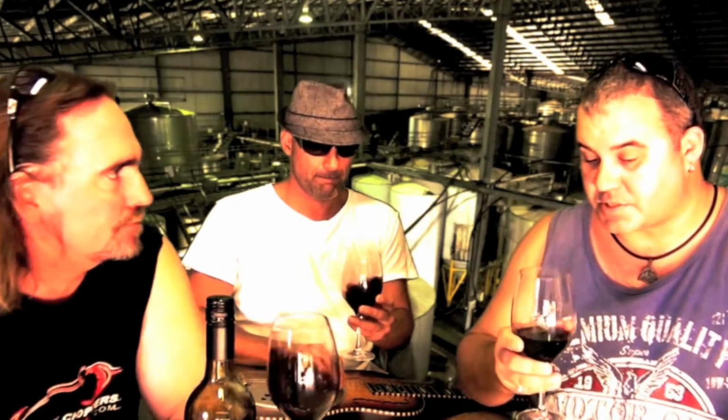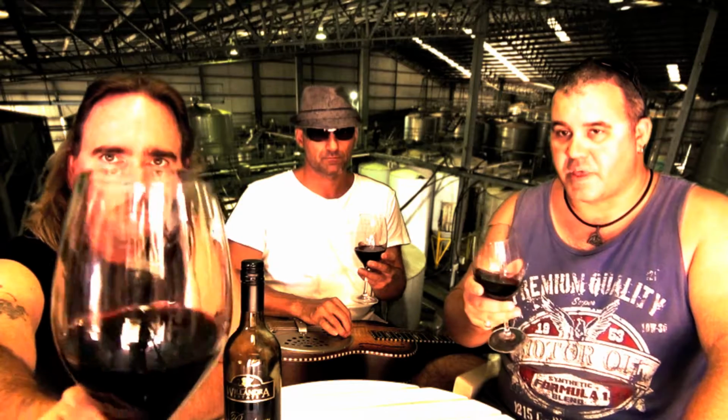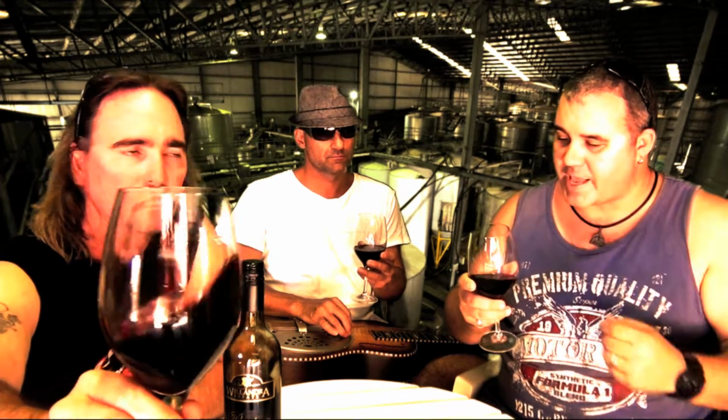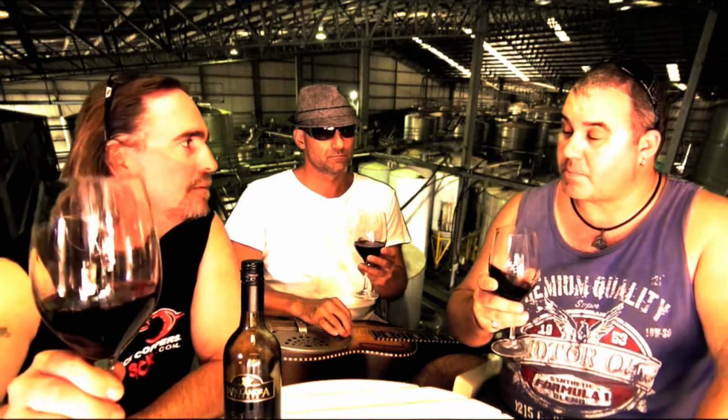I'm thinking what's causing that is the age, because it's a 2008, so it's had six years to evolve. Yep. So everything that's in there, hopefully the fruit, the tannins, the acid, all of that's going to meld in, and I'm hoping for something quite complex here.